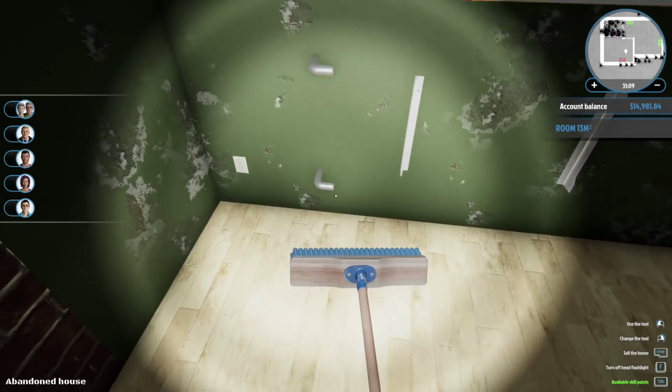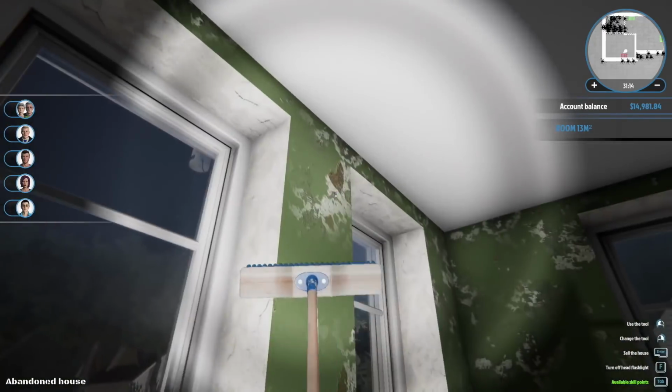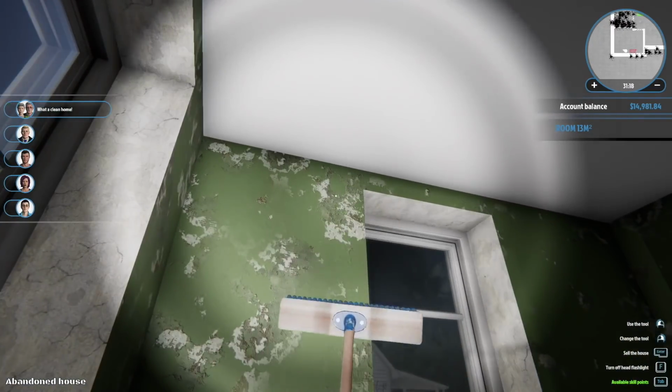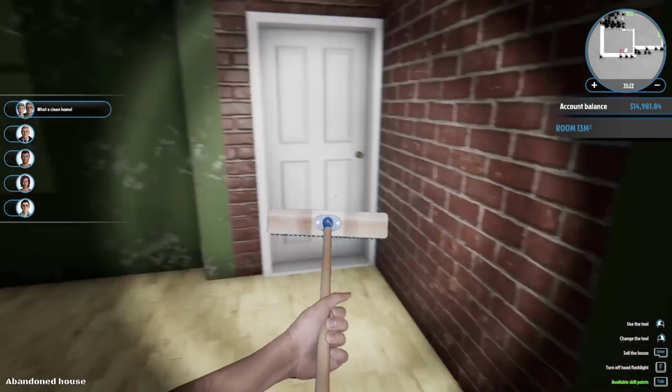All right, and then let's finish cleaning up. I feel like that dirt's on the outside. Am I right? Is there dirt on the outside? That's what I feel like that is. What a clean home. Okay, now she's saying it's a clean home. It's not really. Right here may be clean, but it's not really clean.